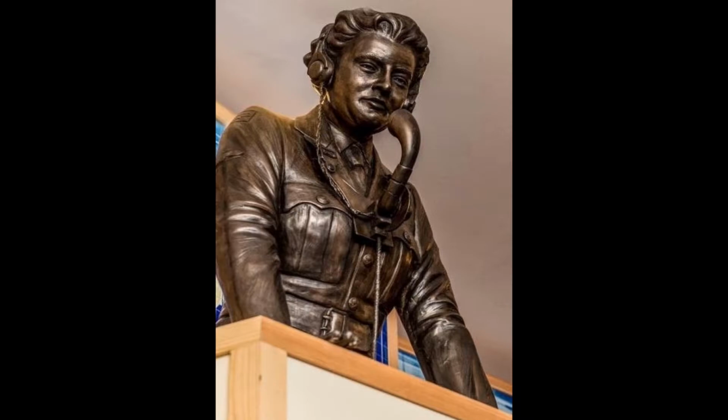Standing on the balcony is a model based on the likeness of Gladys Eva. Gladys joined the WAAF in February 1940 after seeing an advert in the Evening News. She began as a leading aircraftwoman and progressed to flight sergeant. Gladys was stationed at RAF Bentley Priory from March 1940 until May 1941. She worked in the filter room, firstly as a plotter and then as a teller.